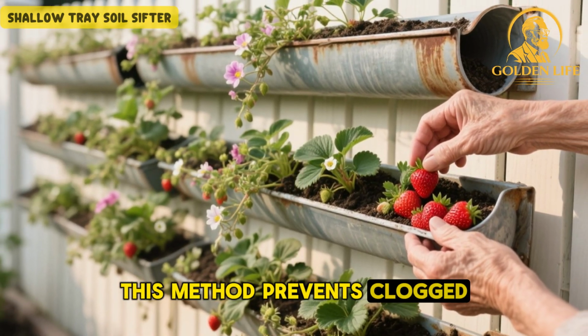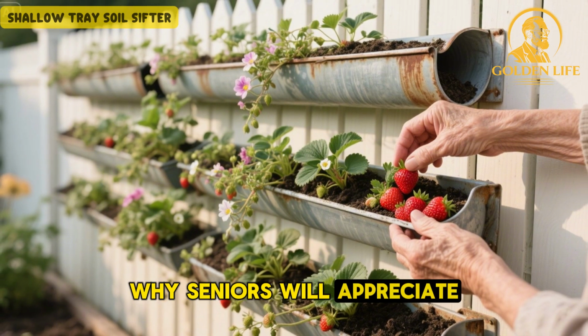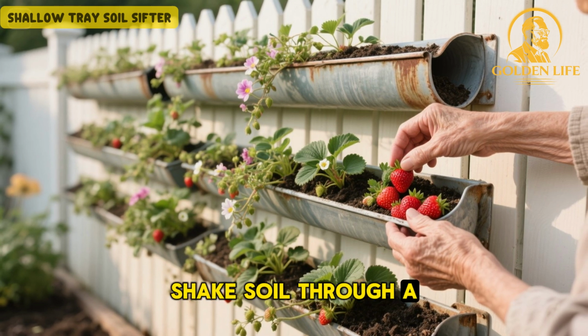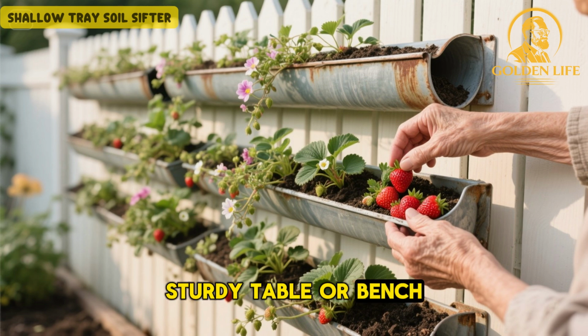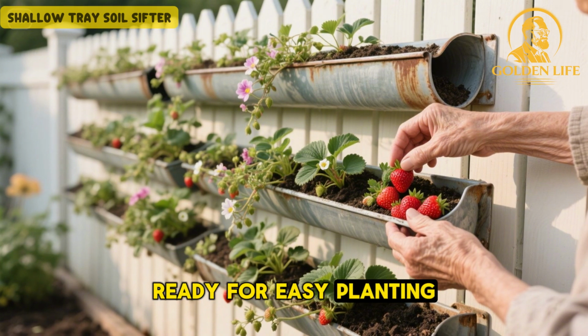This method prevents clogged drainage, ensures smooth seed beds, and spares your back from endless stooping. Why seniors will appreciate it. Traditional sifters require lifting heavy buckets and bending low to shake soil through a mesh. By placing a tray and sieve on a sturdy table or bench, you can pour soil into the screen and gently shake or tap. No stooping, no heavy lifting. The result is perfectly sifted soil ready for easy planting.